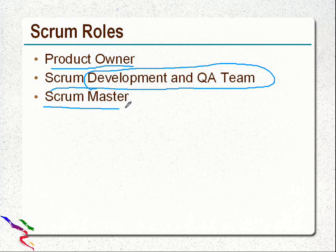And the important role is that of the Scrum Master. The Scrum Master is responsible for making sure the team is as productive as possible. The Scrum Master does this by helping the team use the Scrum processes properly and by removing all the hurdles and impediments that come in the progress of the sprints. They normally keep protecting the team from outside environmental influences. So these are the roles.